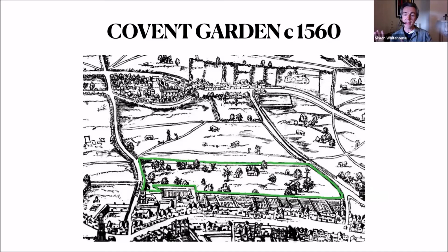In 1533, he, of course, separates from the Roman Catholic Church and makes himself the head of the Church of England. And of course, all the land that is owned by the church, the monks, now belongs to King Henry VIII. So he seizes all the land. And we know, of course, that he dissolves many of the great monastic houses. And he decides to give this land to some of his best friends.